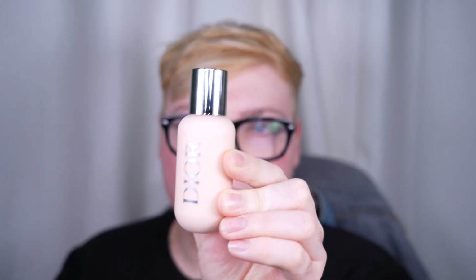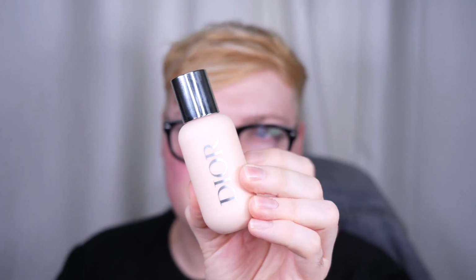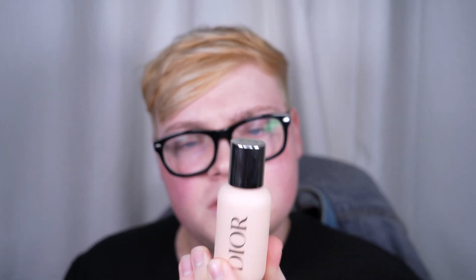I also have the newly reformulated Dior Backstage Face and Body. Pretty excited about this. I tried the original version when it came out forever ago, I mean, probably like 5 years ago at this point. But yeah, I'm very curious to see how this one is.